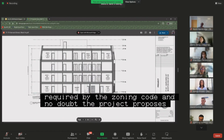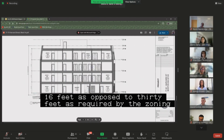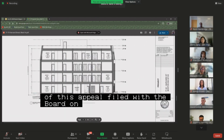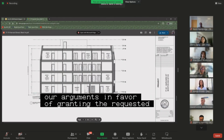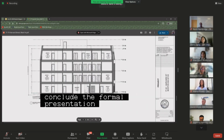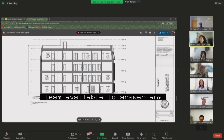Our memorandum in support of this appeal, filed with the board on April 5th, sets forth our arguments in favor of granting the requested relief. So at this point, I am happy to conclude the formal presentation and make myself and the rest of the development team available to answer any questions that the board may have. Thank you very much for having us. Thank you. Are there questions from the board?